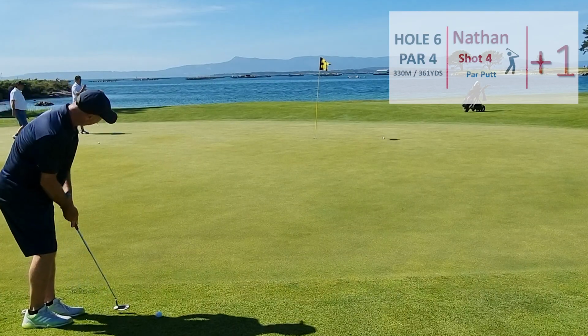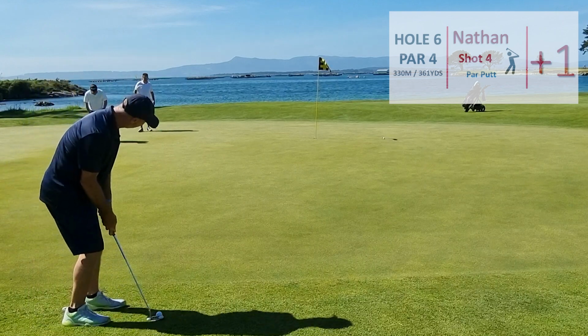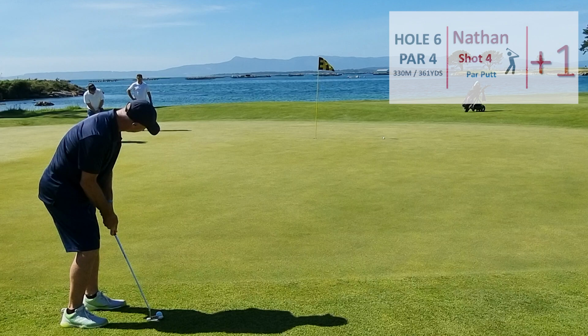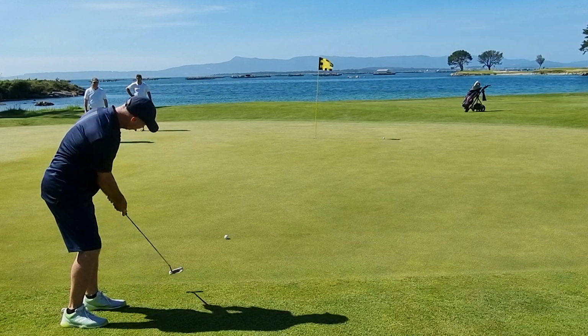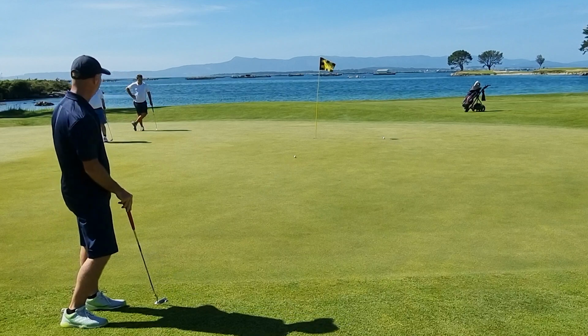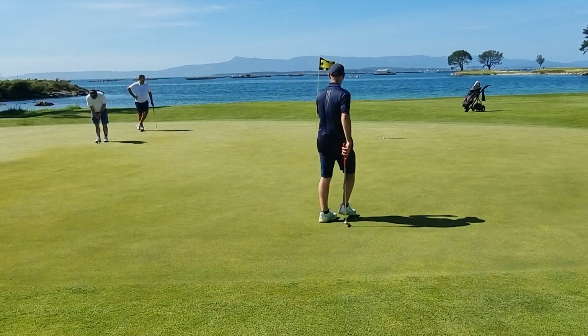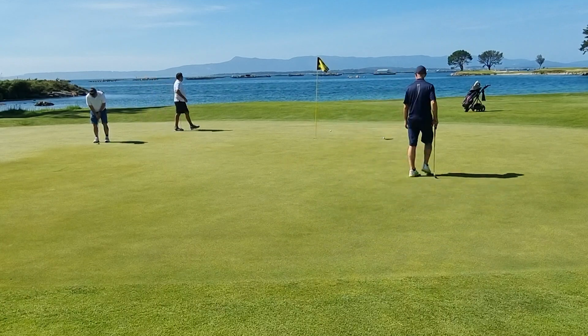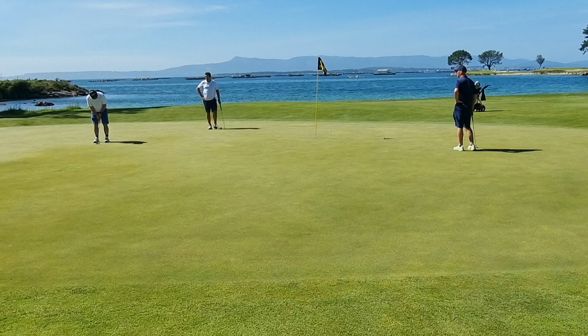Well, we decided on the putter here. So again, a lag putt. You want to try and get it close again here. So you end up just making a bogey. So not too bad again. Fairly close. And I've got a putt for bogey, after my friend completes his putt.